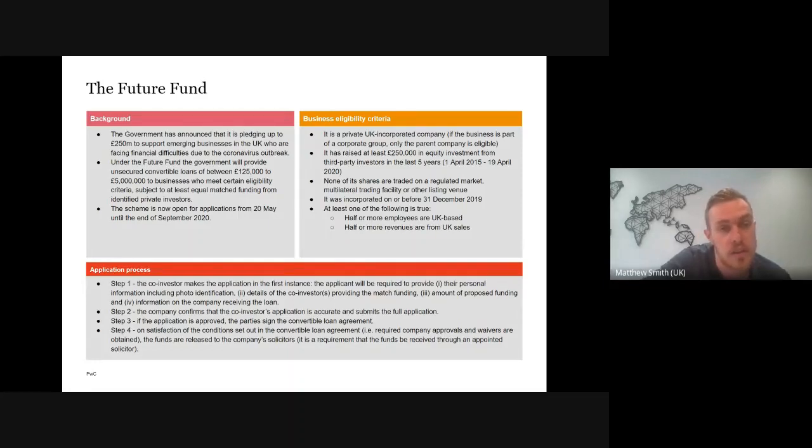And the Future Fund is currently open for applications, and as things stand, although it is being constantly reviewed, that is open until the end of September. So in terms of who's eligible to claim for Future Fund funding, you essentially need to be a UK incorporated company that's raised at least £250,000 in equity investment from third parties. In addition, none of its shares can be traded, and either at least half or more of employees need to be UK based, or at least half of your revenues need to be from UK sales.